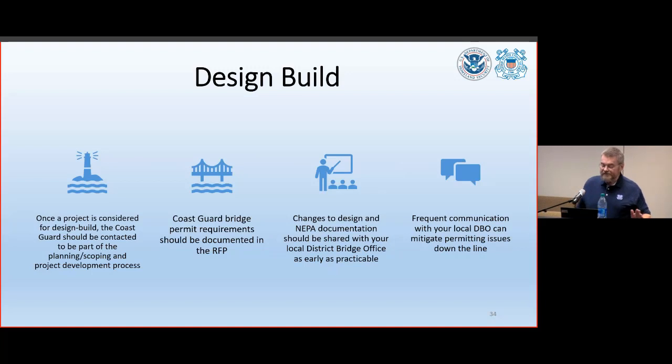And time to discuss the latest craze in the engineering universe, design build. This is something the Coast Guard is still wrapping its arms around. If you've got a project that's a design build candidate, then definitely start chatting up your assigned project manager at the district bridge office. We'll want to make sure that our permit and navigational clearance requirements are included in the RFP.